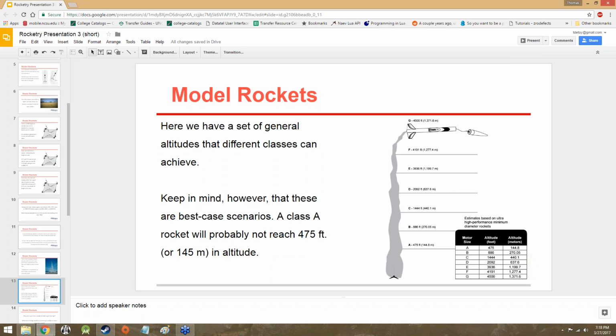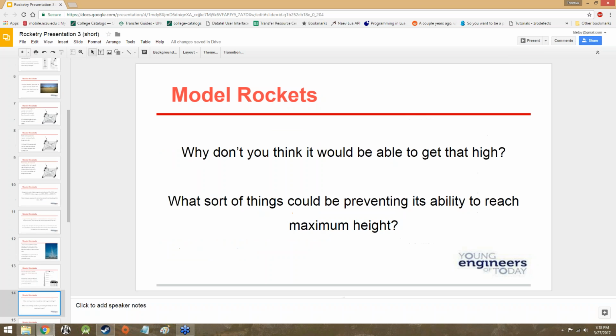So it's sort of important to note that on top of that, if you're planning on building as large a model rocket engine as possible and slapping it into the rocket, you're also going to get diminishing returns. You're going to have a greater jump in height from B to C than you are from C to D, that kind of thing. Almost, sort of.